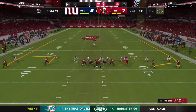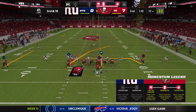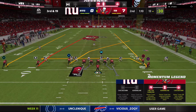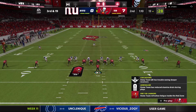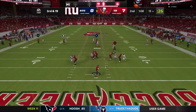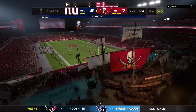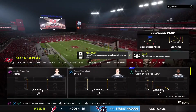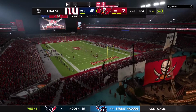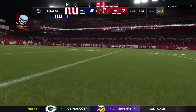And some secondary help here for the defense in the nickel on 3rd and long. From the shotgun, it's Trask. Got him in. It's Brown. Now the Giants will use the second of their 3 timeouts. So that means they're down to 1 remaining here as we head toward halftime.